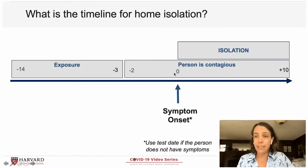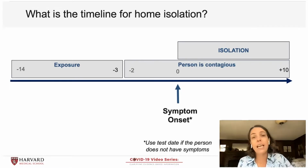And then they start isolating as soon as they know they have COVID or they have symptoms. So in this graph, the person starts isolating right away. And then isolation lasts for 10 days after the symptom onset, at least. We'll talk in another video about how we counsel people when they're done isolating, but isolation lasts for at least 10 days.